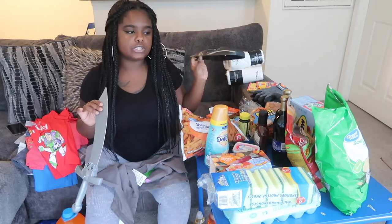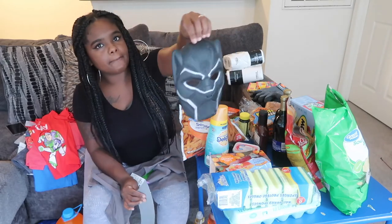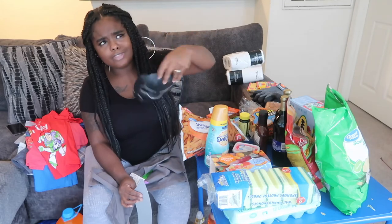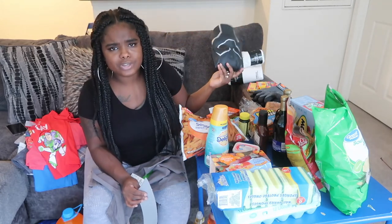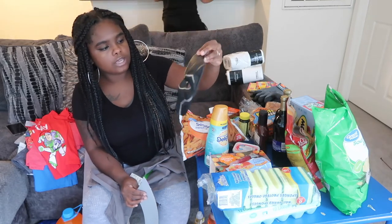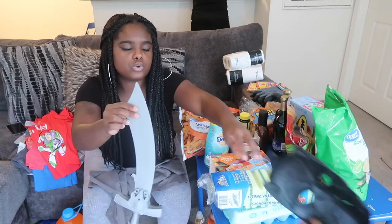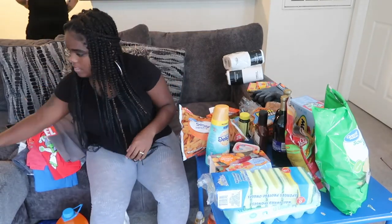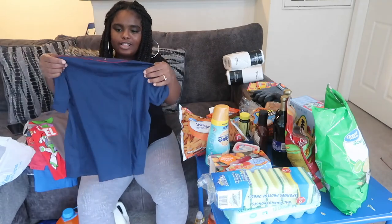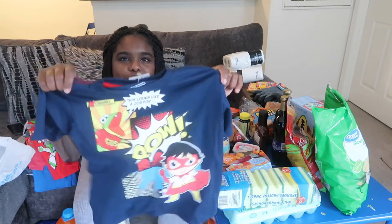So then we went to Dollar Tree, and my son wanted me to show you guys this. We got the Black Panther mask. They had this at the, they already have Halloween stuff at the Dollar Tree. You guys believe that? But yeah, so we got the Black Panther mask, and take your mask, Amir, and then we got him a little pirate sword. All right guys, and then the last thing we got, I'm so excited, was a $4 Ryan's toy review shirt.